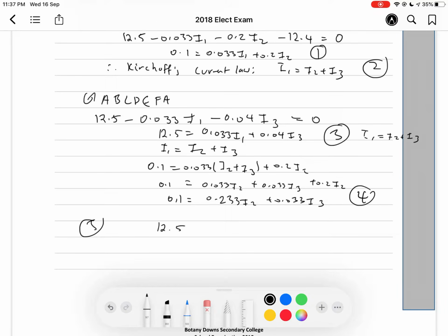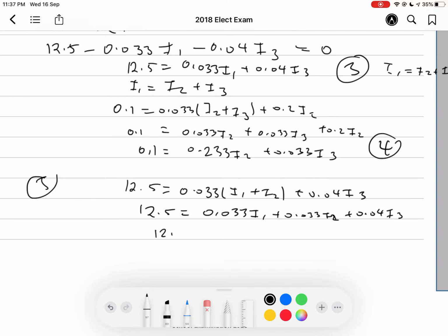And for equation number 5, we can say that 12.5 equals 0.033 times (I1 plus I2) plus 0.04I3. So therefore, 12.5 equals 0.033I1 plus 0.033I2 plus 0.04I3. Okay, so we're going to get 12.5 equals 0.073I3, sorry, not I1, I3, plus 0.033I2.